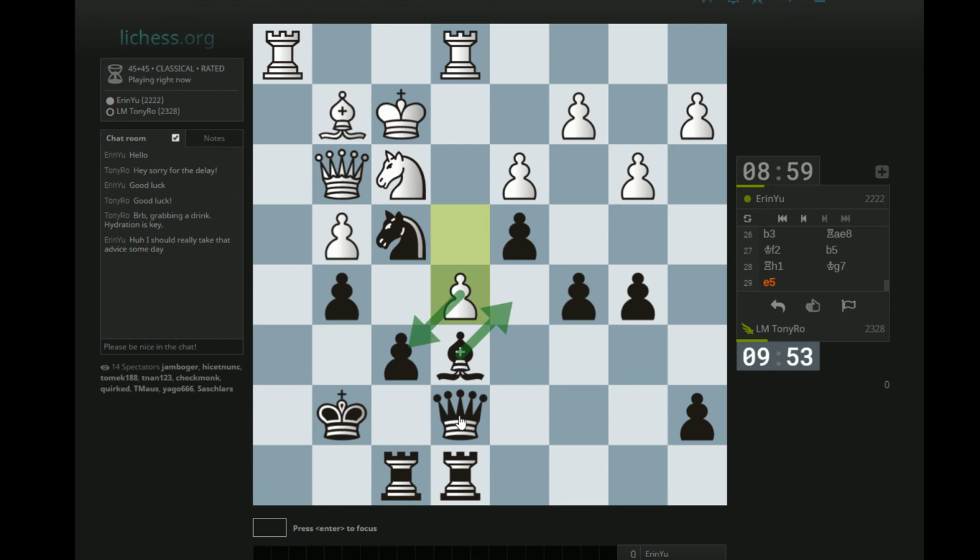There is bishop d5, e takes f6. Sorry, I was like chewing on my pop filter. Bishop d5, e takes f6. Queen takes f6. Queen to h2, rook h8. Rook takes e8. Rook takes h2. Rook takes h2.